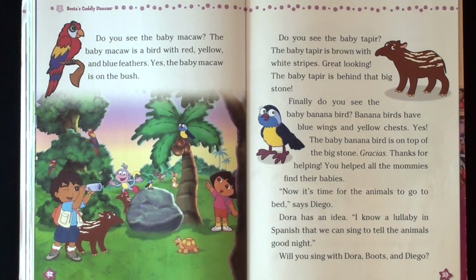Dora has an idea. "I know a lullaby in Spanish that we can sing to tell the animals goodnight." Will you sing with Dora, Boots, and Diego?